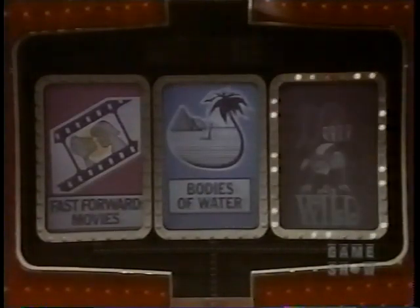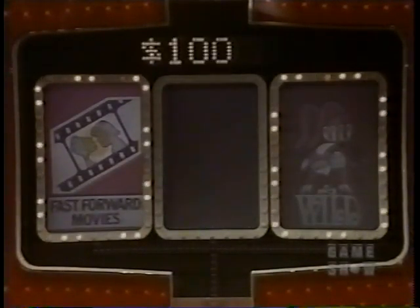Bev Olvan. Come on, jokers. Fast forward, bodies of water and a joker. I'll take fast forward movies for $100. All right, you have the same opportunity that he did. A hard-nosed boat captain and a very proper spinster go boating together in this 1951 adventure movie. Name this classic Hepburn Bogart film. The African Queen. Right, you have $300.